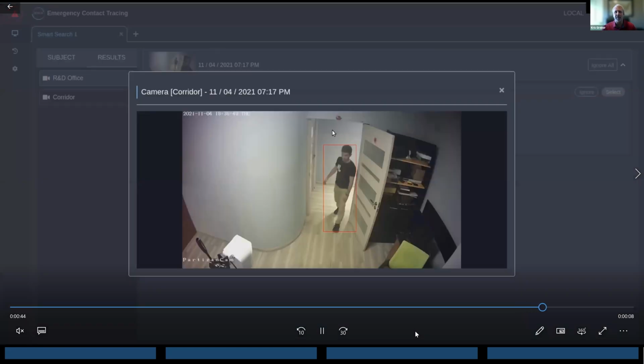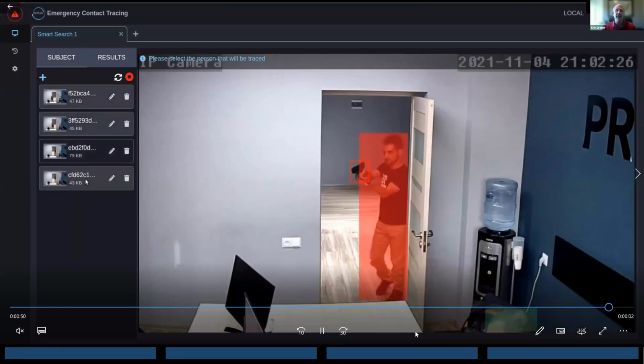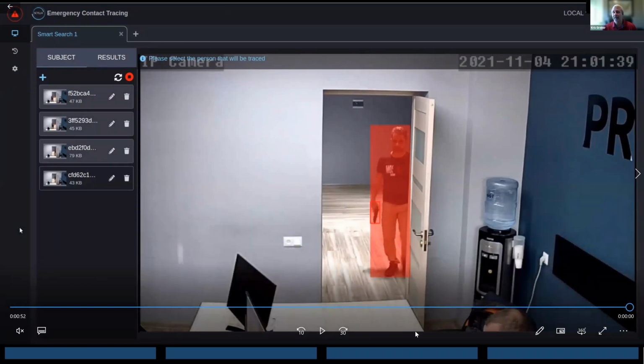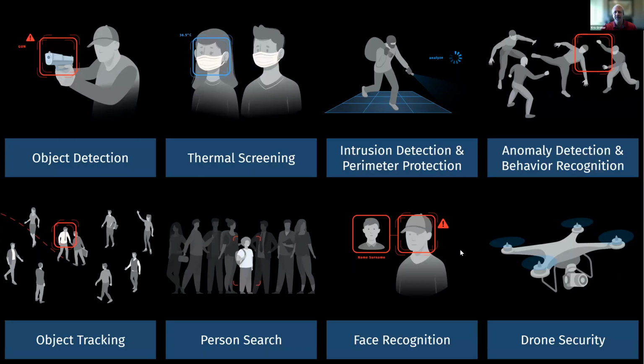So when law enforcement is coming in, they know exactly who to look for. Even if that person has hidden his gun or ditched his gun and is trying to blend in to get away, they still know exactly where that person is and who that person is. It not only aids in the safety of the people, the employees, the students, but also the officers themselves as they're responding. So they know exactly who it is they're coming for, or who they need to apprehend, and where they are. Exactly.